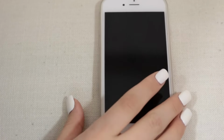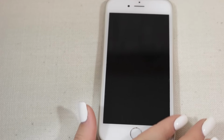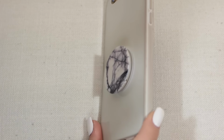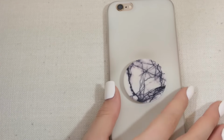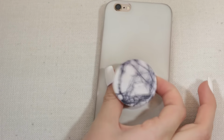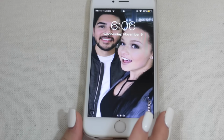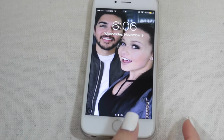Alrighty guys, so to start off this video, I have the iPhone 6. I believe it's a 6. I don't think it's the 6S. I just have this in the color white, and my case is from Amazon. It's just a white case, which is really dirty right now, so I need to get a new one. But I do have a pop socket on here, which I'm obsessed with. I love this thing. So to start it off, my lock screen picture is just me and my boyfriend Zane.